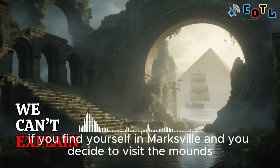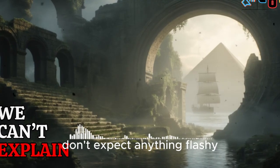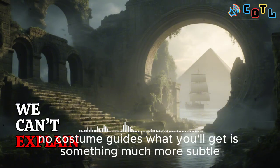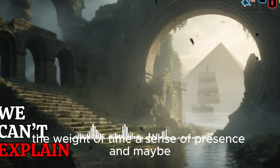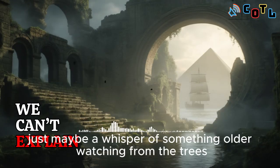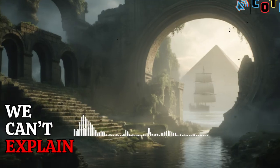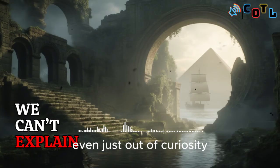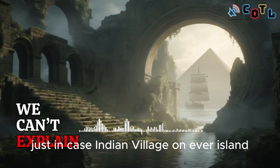So if you find yourself in Marksville and you decide to visit the mounds, don't expect anything flashy. There's no sound and light show, no costumed guides. What you'll get is something much more subtle. The weight of time, a sense of presence, and maybe, just maybe, a whisper of something older watching from the trees. And one more thing. If you happen to pick up a stone or a bit of pottery, even just out of curiosity, don't pocket it. Put it back where you found it, just in case.